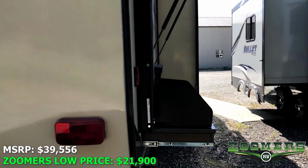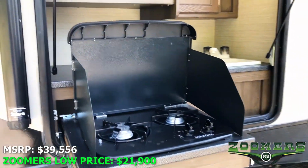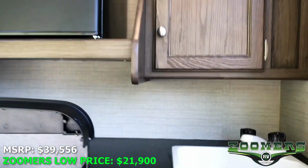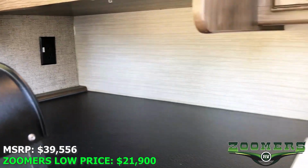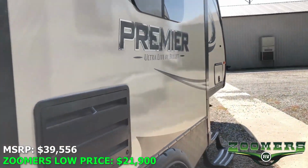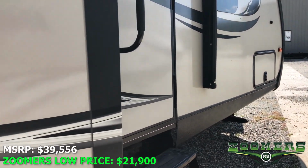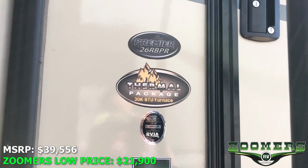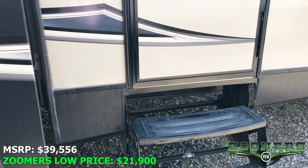Over here you can see we have an outdoor kitchen with 2-burner cooktop, refrigerator, cabinetry, plumbed sink, an outlet over here. As you can see, this comes with a thermal package. Let's go ahead and take a look inside.